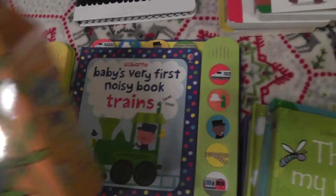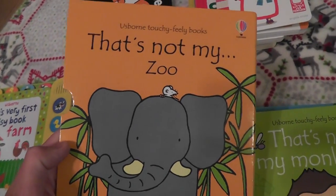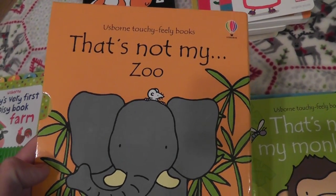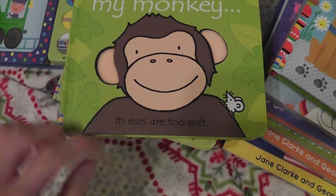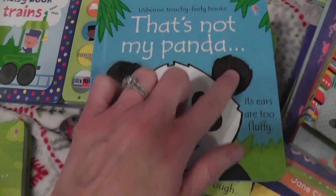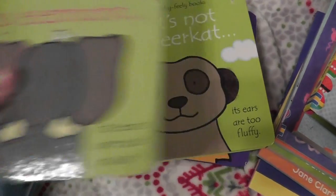So the next one we go to right here, that's the That's Not My series. This one's a set. This one's That's Not My Zoo, as you can see. It comes with That's Not My Monkey. They're all touch and feel books. The ears are too soft. That's Not My Panda. The ears are too fluffy. That's Not My Elephant. The ears are too rough. Listen to that. That sounds very rough, actually, and feels rough.